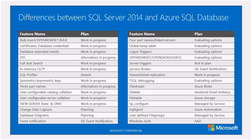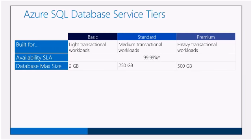But anyway, these are the few remaining things which we don't support yet, and you can see some of them that we're still working on. Things like full text search, that's work in progress. It'll show up. In-memory OLTP will show up, and so on. So I'm going to cover some of the service features quickly.